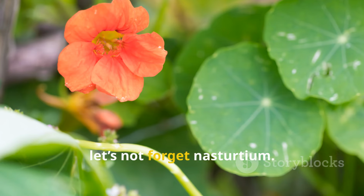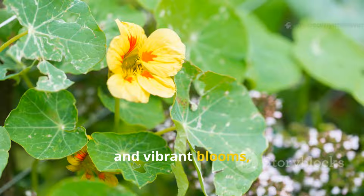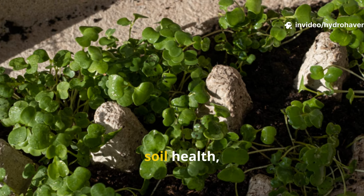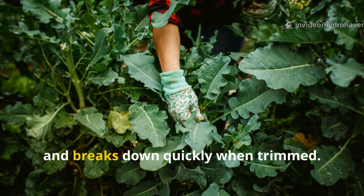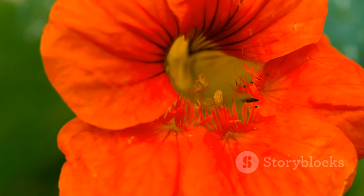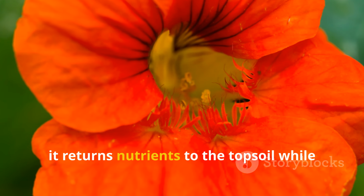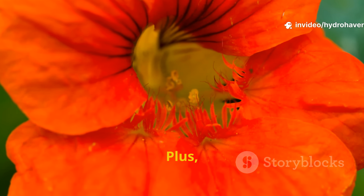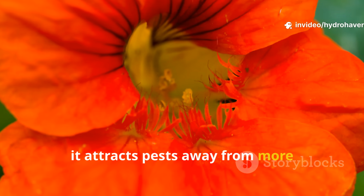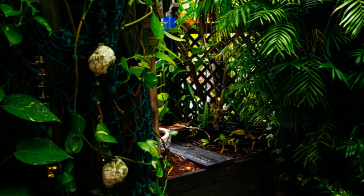And finally, let's not forget nasturtium. You might grow it for the edible leaves and vibrant blooms, but nasturtium quietly contributes to soil health too. It shades soil, reduces moisture loss, and breaks down quickly when trimmed. As it decays, it returns nutrients to the topsoil while also improving microbial diversity. Plus, it attracts pests away from more sensitive crops, helping to balance your garden's ecosystem.